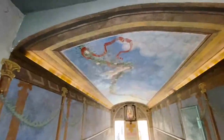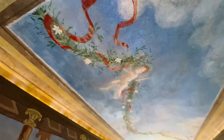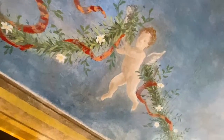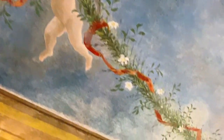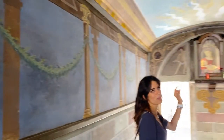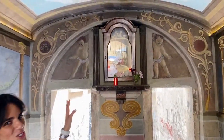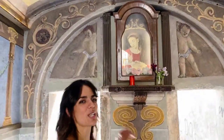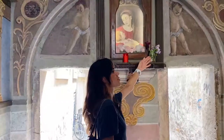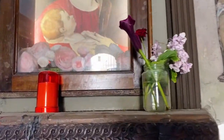Look at this. Look at the ceiling, how pretty it is, and everything is covered with fresco. We have this angel holding the garland, with the sky in the background, and then we have these fake architectures with garlands as well, and then we have this Madonna. We have tons of these around Rome, and each neighborhood takes care of the Madonna, bringing some flowers, lighting up a candle, and things like that.